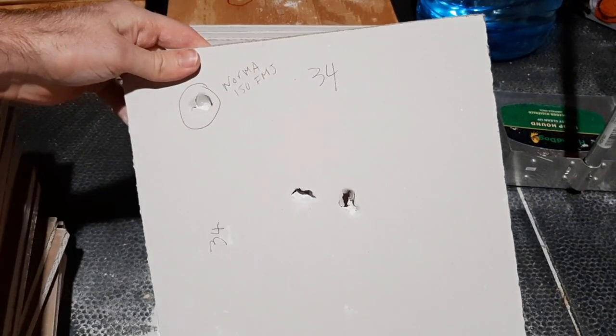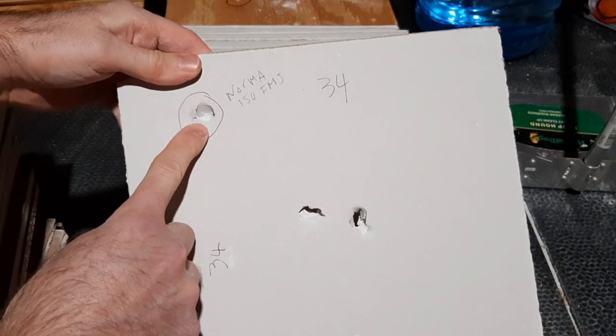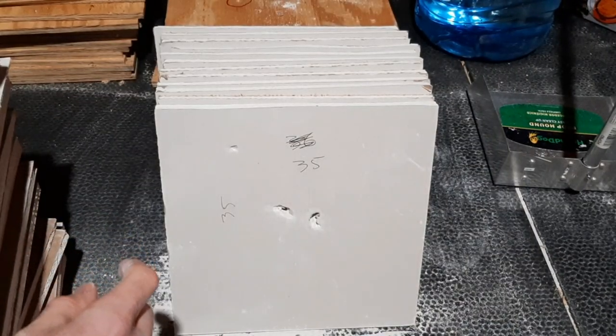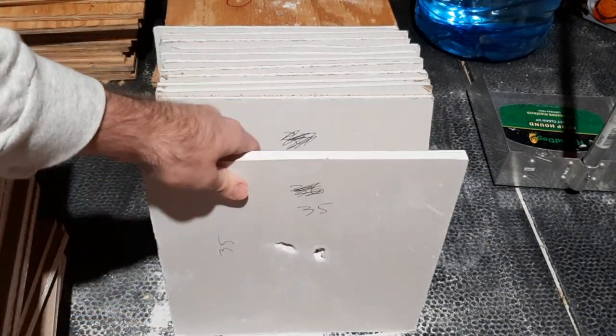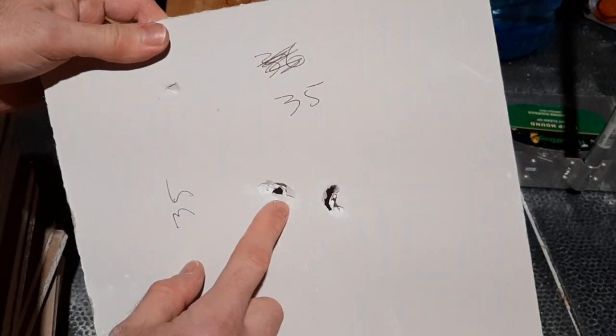So here we have our 34th sheet, and the Norma 147 grain full metal jacket got stuck in the 34th sheet. Here's the 35th sheet. Here we still have the PMC and the Aguila duking it out.